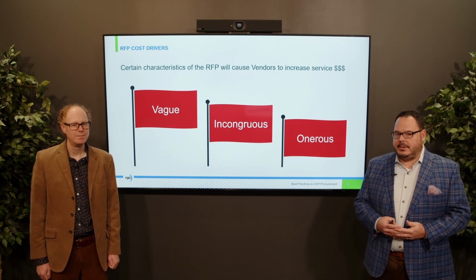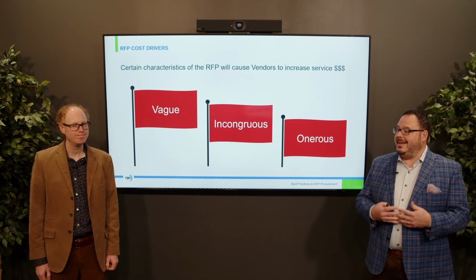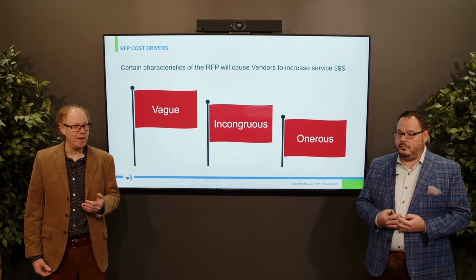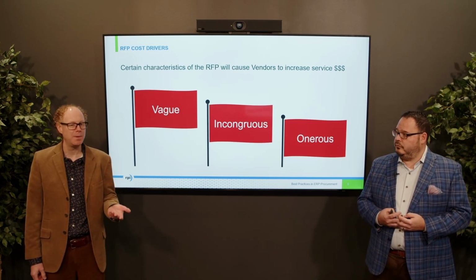And there are certain things that we look at, certain characteristics that will cause us behind the scenes to increase our estimated effort and therefore services costs. That's right. And one is if the RFP is just a little bit too vague when it comes to requirements. One example is we see the vendor will develop all of the technical integrations that are needed. What integrations? All of them. Can we provide a list of what the current system has? Do we have an understanding of what those integrations need to be?